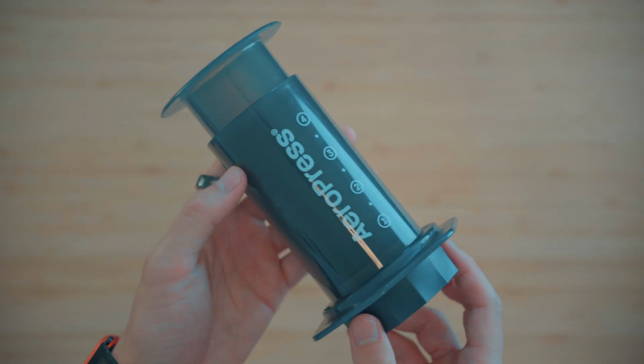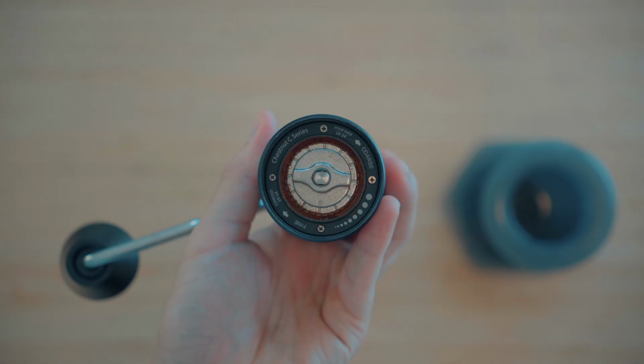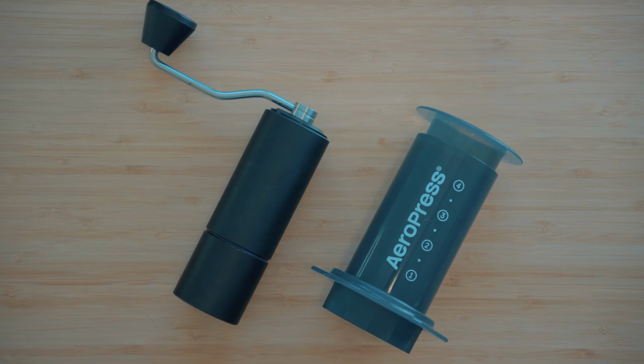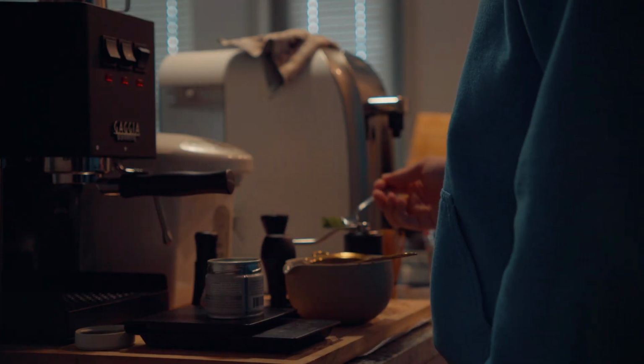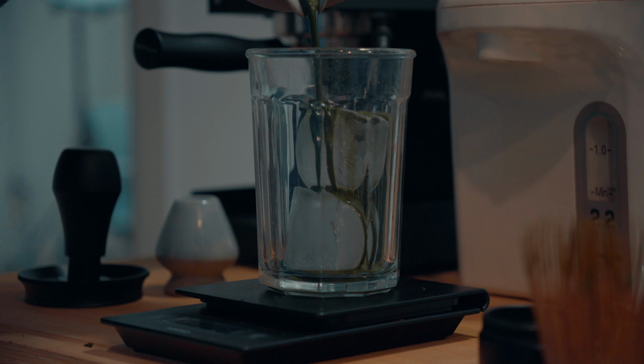Next up, we have my portable travel coffee setup, and that involves this AeroPress, and I have this Timemore C2 hand grinder, I believe. So recently I've really gotten into the hobby of making coffee and matcha and various different drinks. And part of that, what I started with was this AeroPress, super fun way to make coffee, and portable. You can bring it with you anywhere and make a great cup of coffee with it.